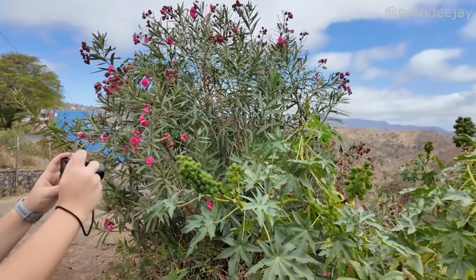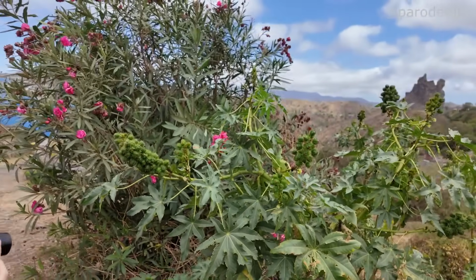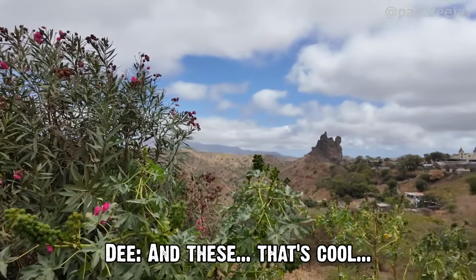Check out all these flowers. Oh, Dee's taking all the good pictures. They got the mountain in the background. That's cool. Use that one.